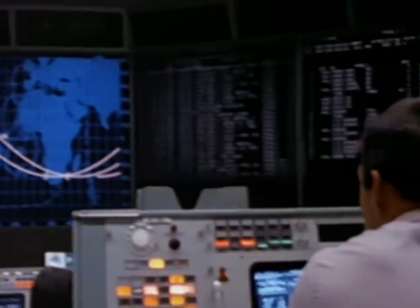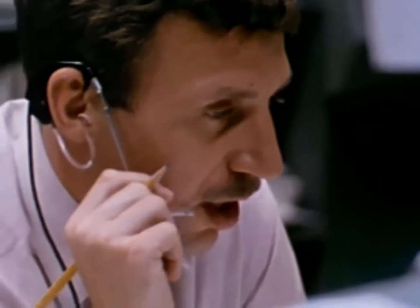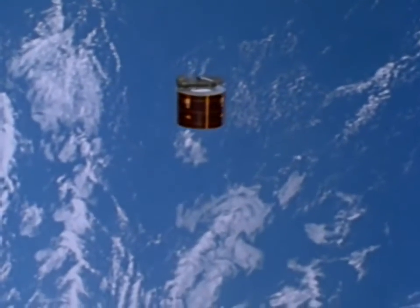Roger, Ray. Any kind of visual assessment you can give of the SYNCOM spin up, etc., would be appreciated. We sure like any kind of good photos you can be taken at this time, too. Yes, sir. The Omni is still down, and we're trying to watch for the spin up.